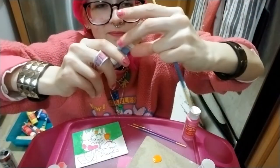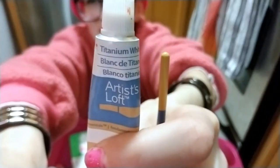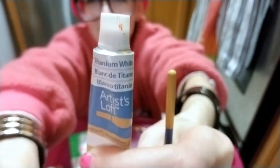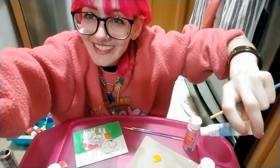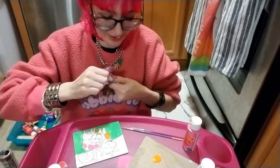Titanium white, oh my god, it actually says that. I honestly was only saying that because of Bob Ross. But it actually says titanium white, dude, that's so exciting. Bro, it's like I'm official. I can do anything. Alright, we're putting some white in this bitch.